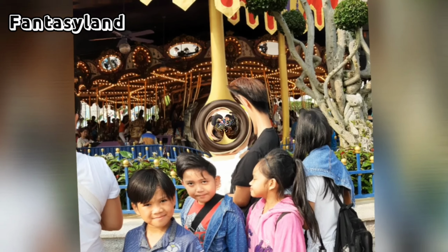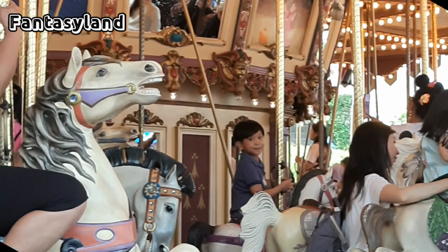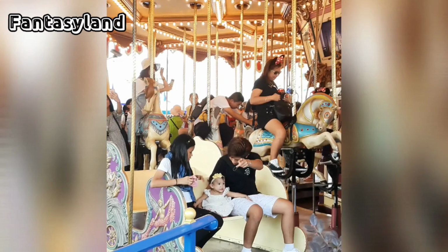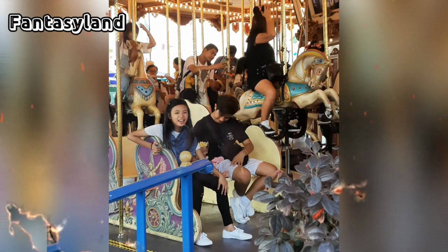Next is the carousel ride. So, yung mga bata na lang yung nag-try nitong rides na to. And kami, kami mag-asawa, dun lang kami sa labas. Taga-picture, taga-video, habang iniintay namin sila.